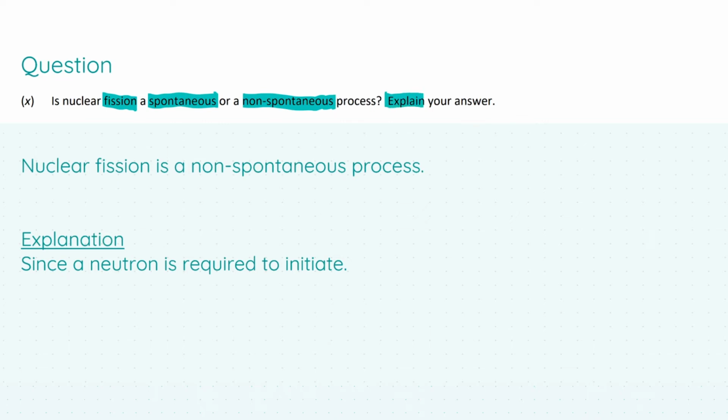In part 10, we are asked, is nuclear fission a spontaneous or a non-spontaneous process? And we're asked to explain our answer. Answering the first question is simple. Nuclear fission is a non-spontaneous process, and you'll get 3 marks for this statement. You'll get another 3 marks for your explanation. It is a non-spontaneous process since a neutron is required to initiate this process. If something is required to start a process, it doesn't happen randomly, or it doesn't just happen from thin air, which is basically the definition of a spontaneous process. So with this reasoning, if something is needed in order to set off this reaction, it's non-spontaneous. And that completes question 10A.